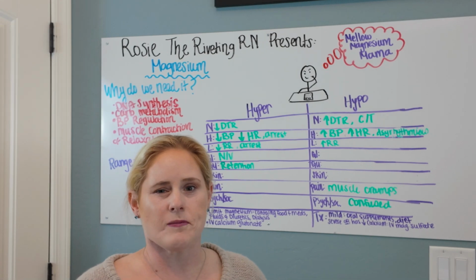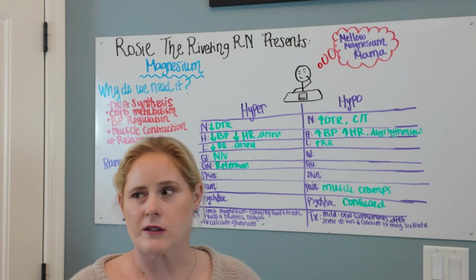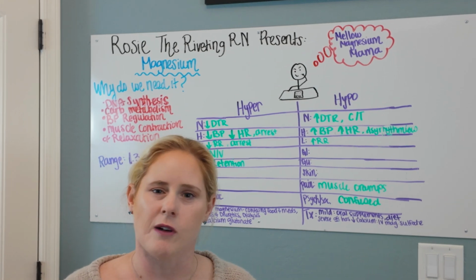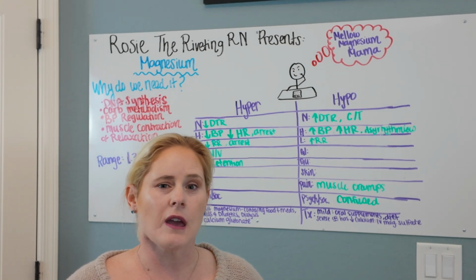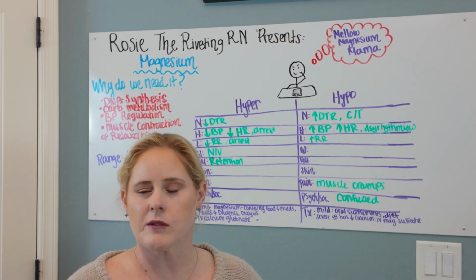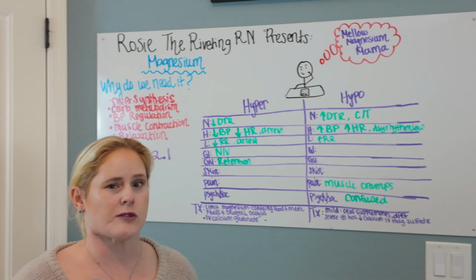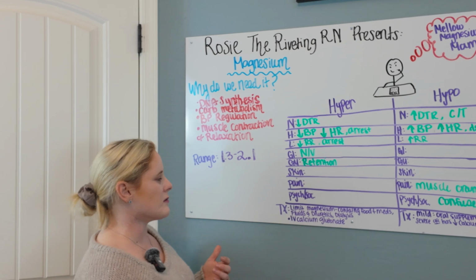So what are you going to do? You want to monitor their vitals. You definitely want to make sure that they're on fall precautions, right? Everybody in the hospital is a fall risk because they're very weak. If they have really weak deep tendon reflexes, they're not getting up, right? And you're very closely monitoring their blood pressure, right? And their mentation as well.